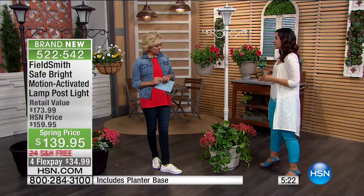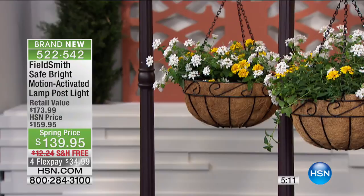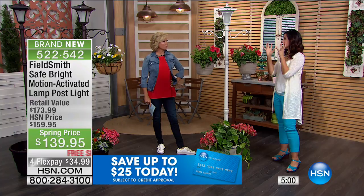So if you're just tuning in, they're about 7 feet tall? They're a little shy. They're 82 inches, which is just shy of 7 feet. Look how tall it is. I'm 5'9". Like you said, it's metal and real glass. It's been engineered. We've had these lights on before. This is the newest model. It's the first time with the motion detector and those eight bright LED lights extra.